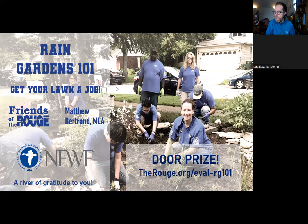Let's see, next we've got an anonymous attendee. Can you make a rain garden without the rain gutter water going to it? And the answer is, whether it's driveway water or sidewalk water, yes, or maybe you could have a swale guiding the water in there. But if you don't have that water source, it's not a rain garden, it's just a garden.